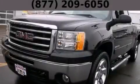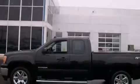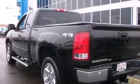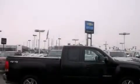This is a 2013 GMC Sierra 1500. It has what you need for work as well as what you want for play. It has a 6.2-liter 8-cylinder engine, an automatic transmission, and the added capability of 4-wheel drive.